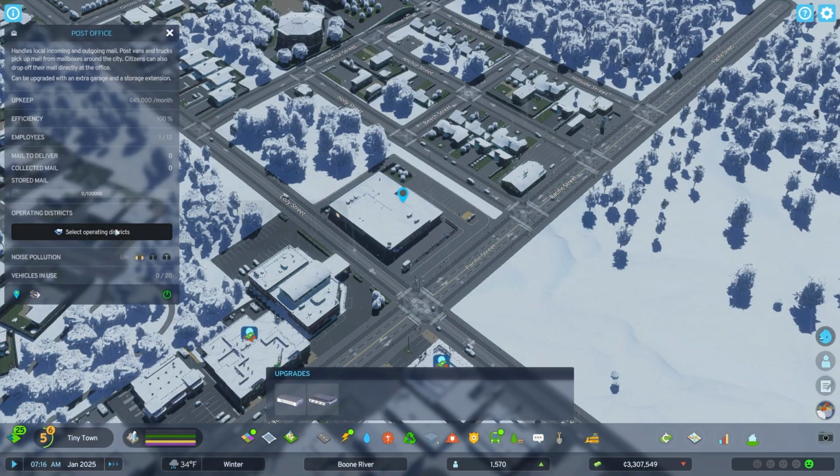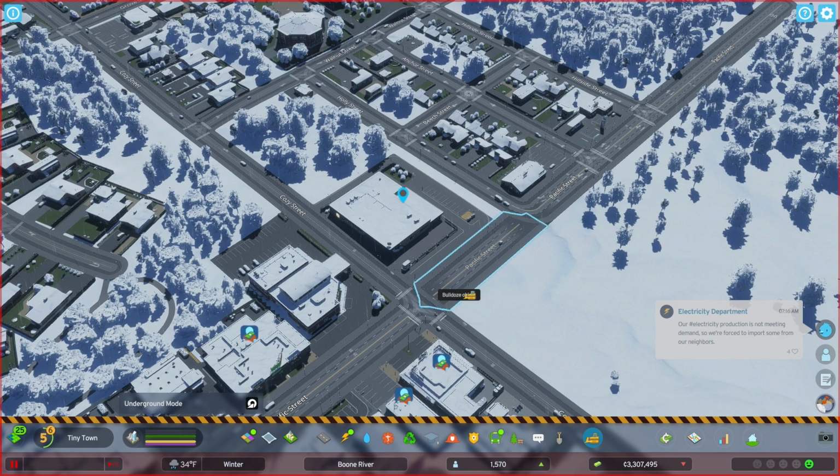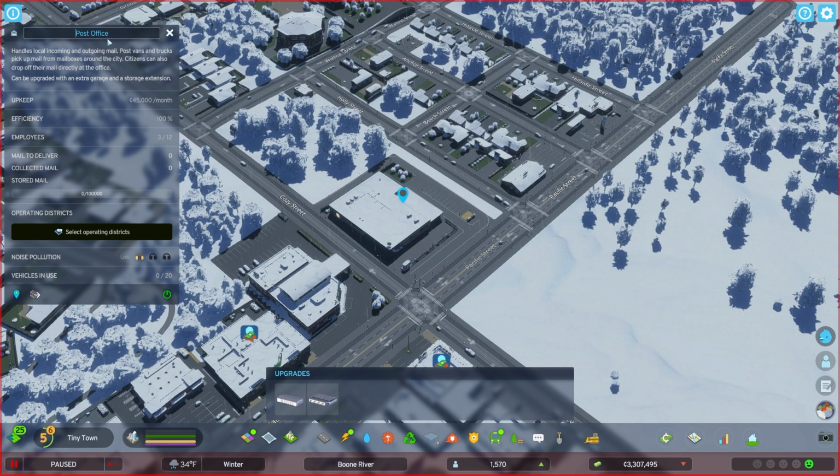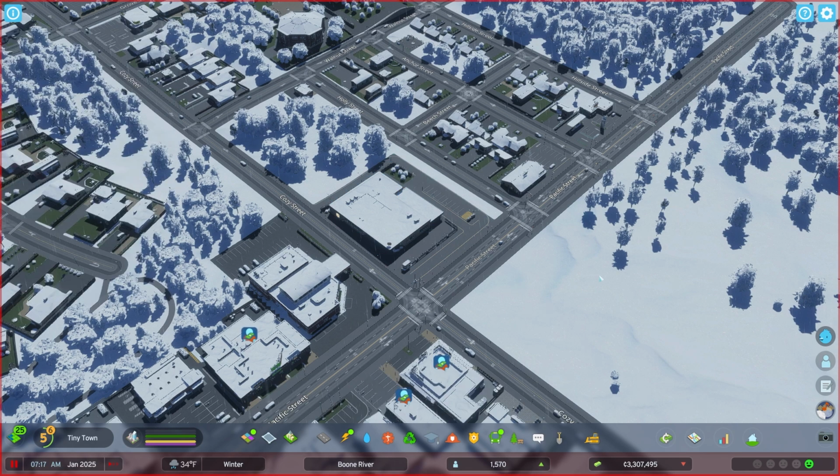That sounds awesome. So we'll change this. We'll add Boone River to it, if I can hit the right keys, of course. Boone River Post Office. And we will say number 1 as well. So that is in there, in case we add more. We will probably add more.